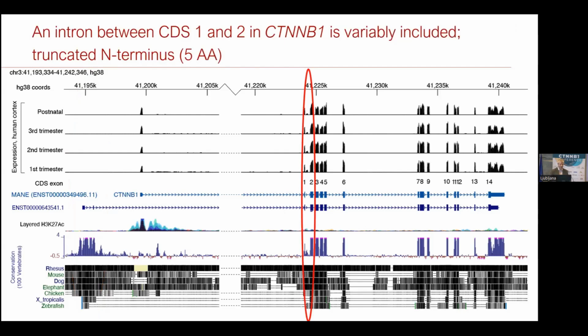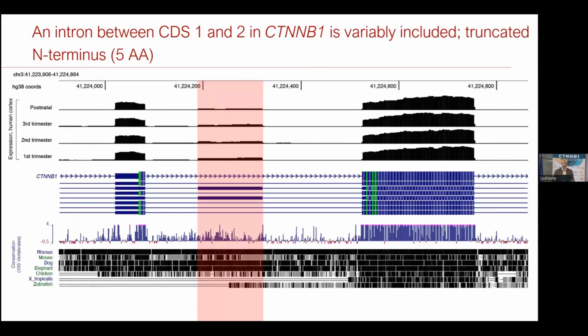The next thing to notice, if you look carefully, you can see an extra little black bit where I've ringed it here between the two peaks. I'm going to zoom in on it. Okay, so here we've got the exon which we expect on the left, the exon we expect in the right. In the middle is a variable exon. This might be a target for an ASO.